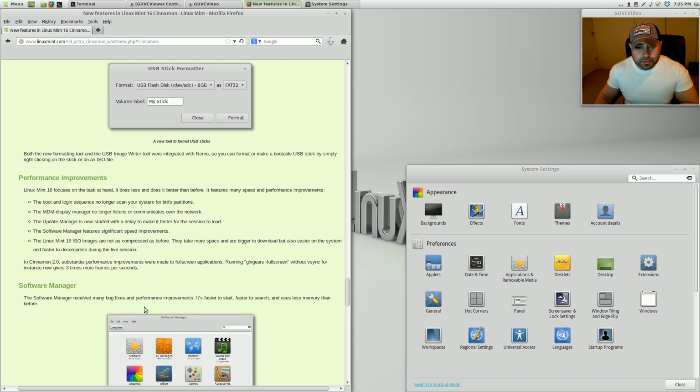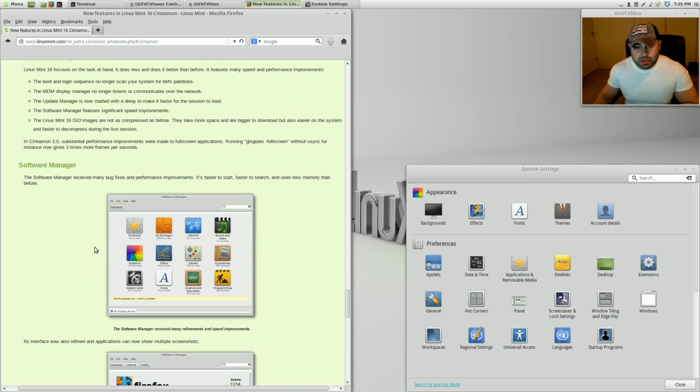There's been various performance improvements, such as the boot and login sequence no longer scans your system for Btrfs partitions. The Mint Display Manager no longer listens or communicates over the network. Update Manager now starts with a delay, so your session loads faster. Software Manager features significant speed improvements, and they've done some work to the Linux Mint 16 ISO as well.